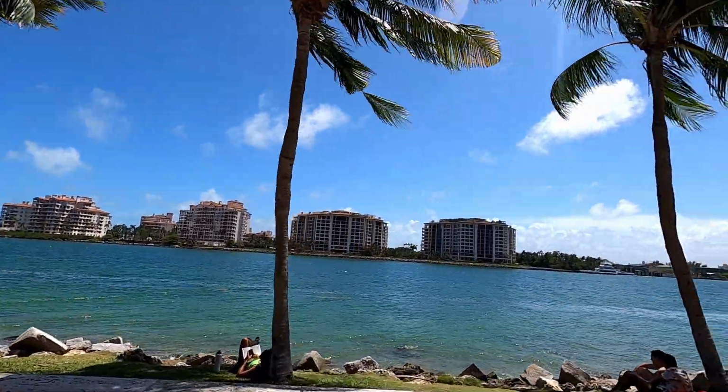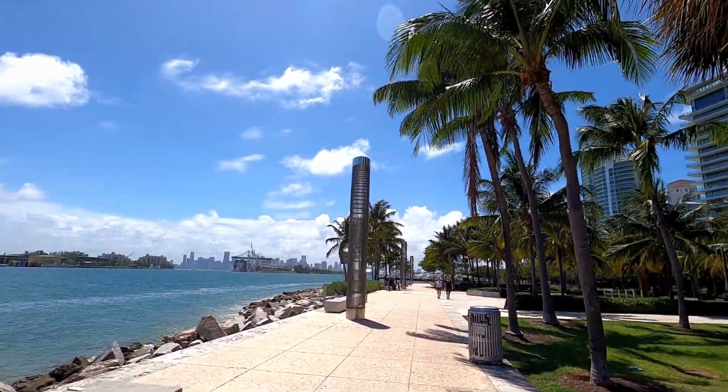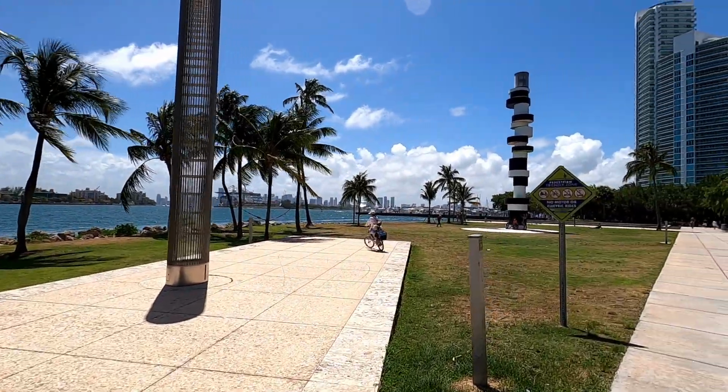Not quite beach, actually. This one's more port. We're almost to the port in front of us. You can see that marina coming up. Excited to take a quick look at that here today too. And here we are where the ocean meets the port. Port coming up in front of us.